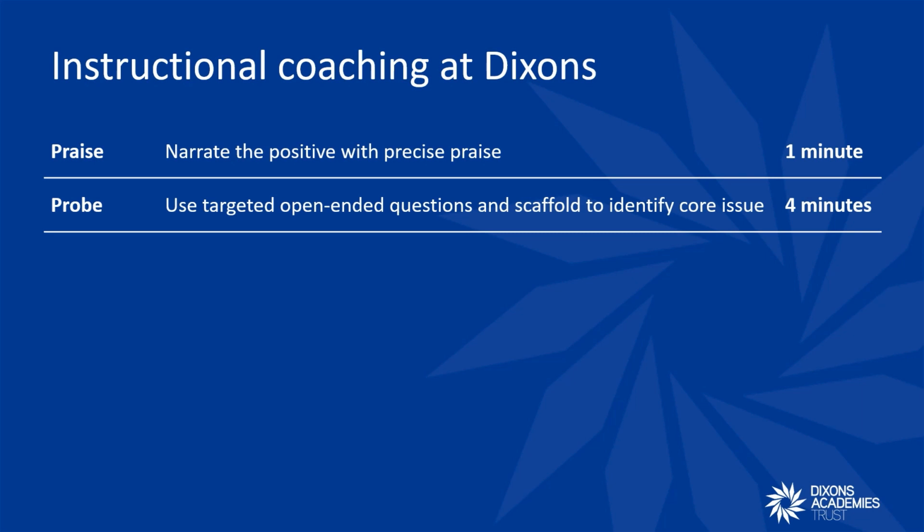If the teacher is able to identify their next step straight away, that's brilliant. But if not, you might have to ask further questions. For example, you might ask, do you remember in class when X happened? Or what did that do to the learning? What happened in this moment? If the coachee is still unable to identify their next step, you just need to state what you observed. There's nothing wrong with just telling them what their next step is if the other questions fail to elicit the response you were looking for.